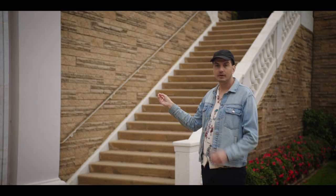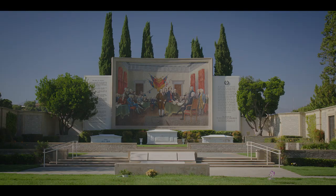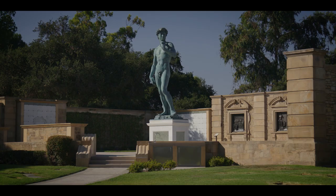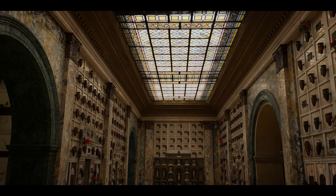This was something that was very new. He brought in a bunch of artists to do work. Every direction we turn, there's something new. Any direction you look is just saturated to make it feel like this is something more than just a place of death.